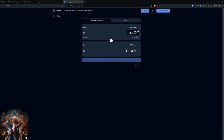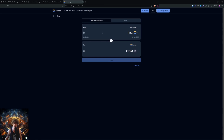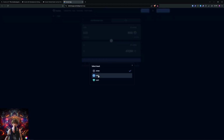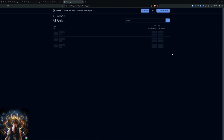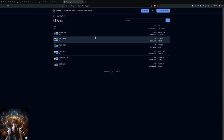Yeah, we're having issues. So stay on the Sunrise and swap for each one of these tokens. I don't know how much it'll be, but I want to put in 0.01. However much you get, put in a little bit, swap for each one of these tokens. And let's see what VRise is. Interesting. Okay, so once you have a little Atom, a little USDC, and a little USDT, we will go to the liquidity pools. So that's the problem with testnets, is they can be very slow and buggy. So there we go. So just be patient.